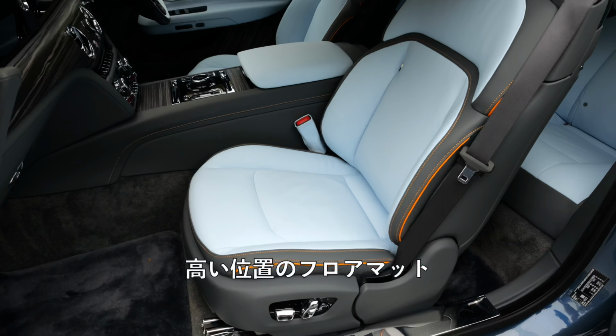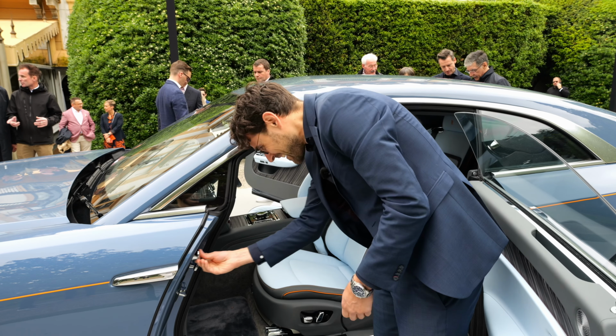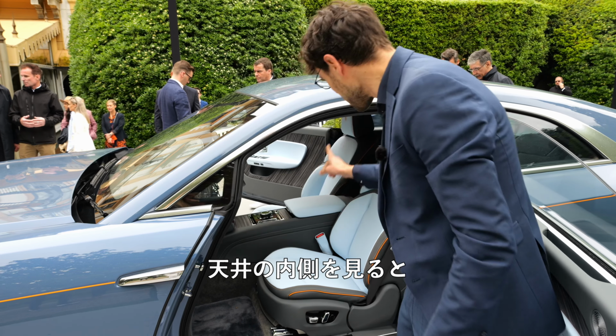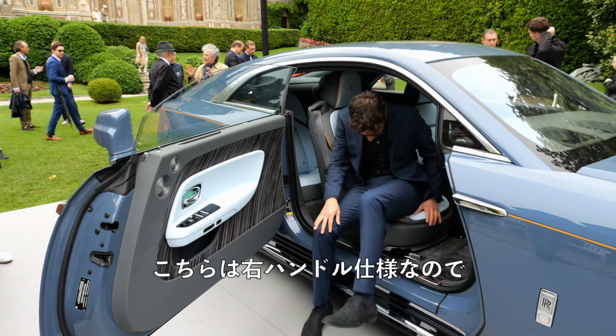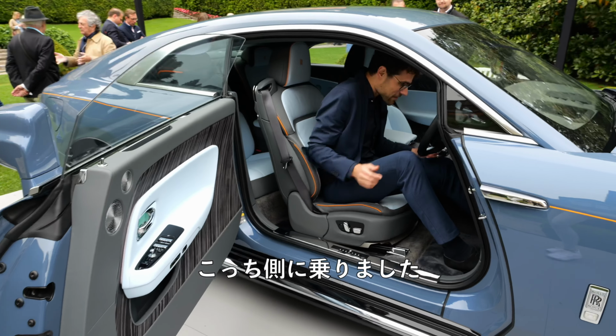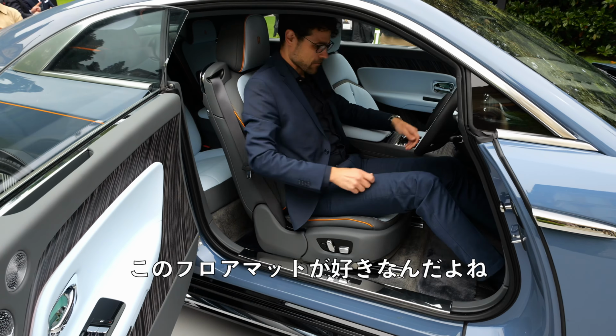And of course here, the umbrellas. That's a really long umbrella indeed. And of course also color matched. Yeah, we need it here today at Lago di Como. It's really rainy. And when you take a look at the inside of the ceiling, it actually has 1,200 stars from underneath the ceiling. Let's now get inside. This is here a right-hand drive version. So I'm getting in on this side. And wow, I mean, I like the floor mat still. It's my favorite actually.